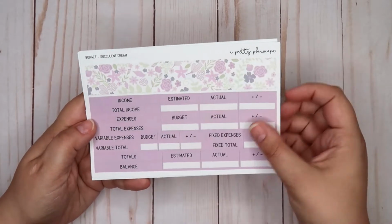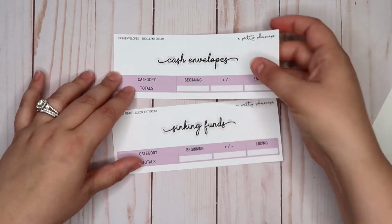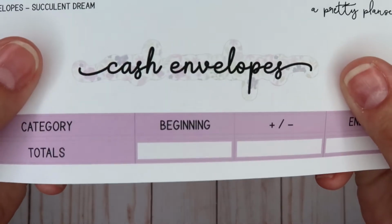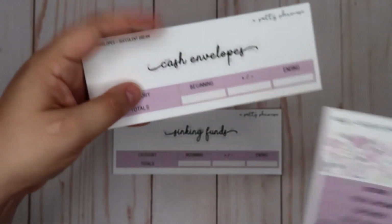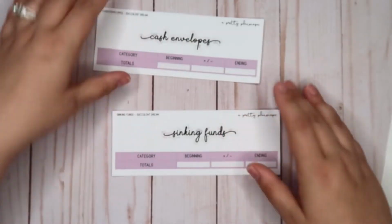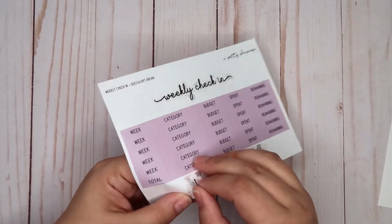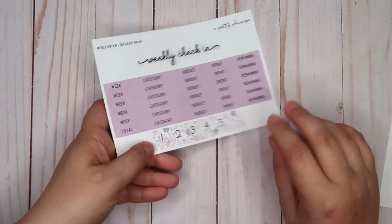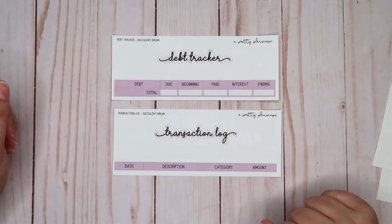Anyway, this is the budget sheet for it. Then we have our cash envelopes and sinking funds, and as always, the kiss cut around the header is with the same pattern as what's on here. For those two, we have our weekly check-in with our numbered flags. These pop up as always. And then we have our debt tracker and transaction log to match.